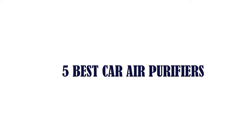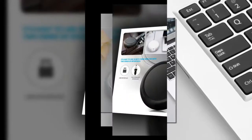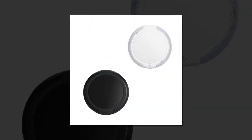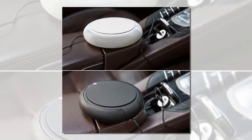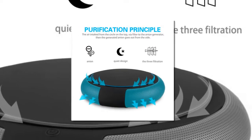5 Best Car Air Purifiers. The item number 5 is Car Air Purifier with Filter Portable Travel USB. This smart car air purifier eliminates most harmful gases, smoke, bacteria, odors, dust, pollen, pet hair, and other particles from the vehicle, makes you breathe more smoothly and gives you a peaceful environment, helps you relieve stresses, enjoy your healthy life. Full of fresh air in your car, to maintain a pleasant mood.